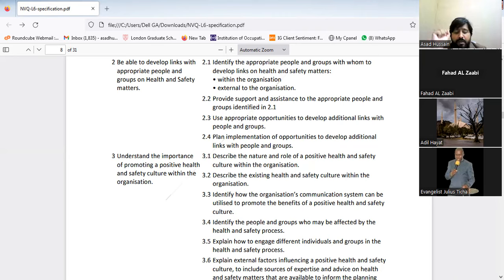So for that purpose, you want to develop a relationship with other people, but what are the opportunities and how will you implement that development, that plan? What is the plan for implementing those opportunities that you can link with different people? So webinars, seminars, future CPD activities, in this case you will say that we have arranged this, we are going to arrange this, but you have to give me clear evidence that you are really planning for that purpose, for what you are saying in the explanation of this assessment criteria.